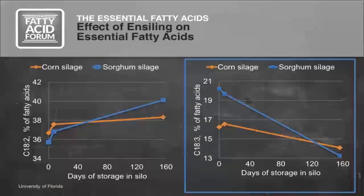But another factor that influences the concentration of linoleic and linolenic acid in the diet is how those particular forages are stored. When corn plants, represented by the orange line, and sorghum plants, represented by the blue line, were ensiled, the concentration of C18:2 did not change very much. So looking at this first graph, where the plant was stored in the silo up to 160 days, you can see that the concentration of linoleic acid is not changing very much. It's around 36 to 40%.